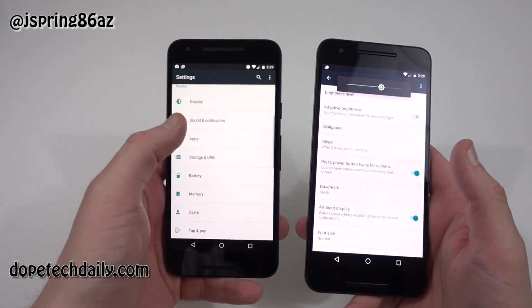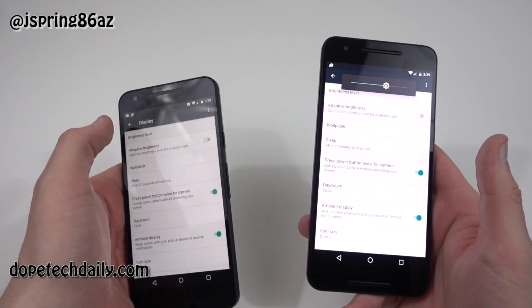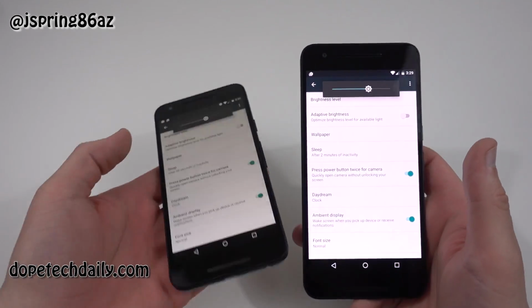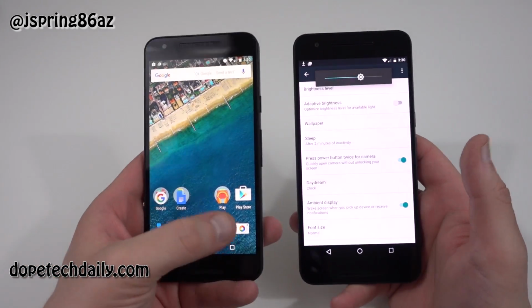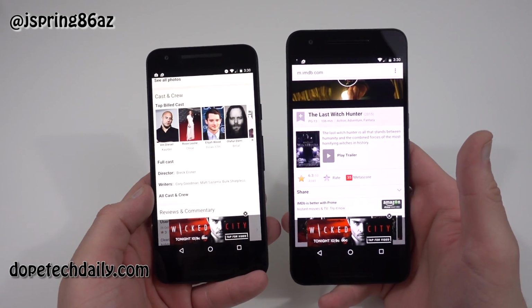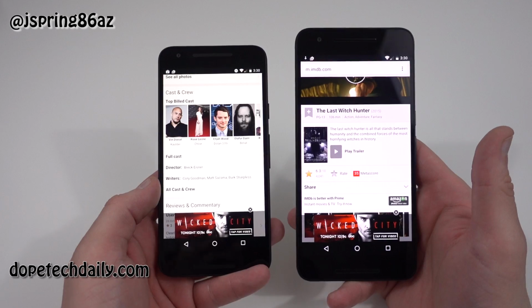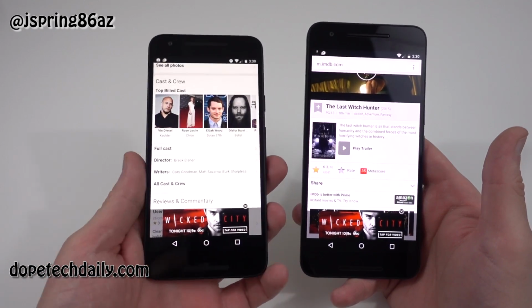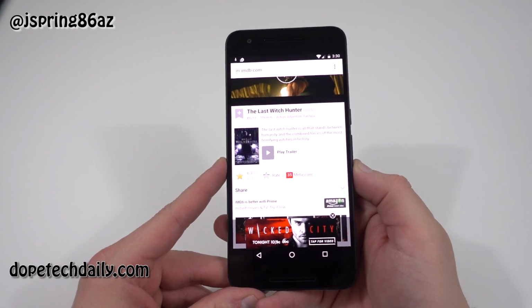Let's just do a quick test. Obviously, they're not both going to have the same brightness level, but just turn them to about the same brightness. So you can kind of see the difference in the two display hues. They both look really crisp, but I will say the Nexus 5X doesn't look nearly as good compared to the Xperia Z5. Getting back to the 6P here, the 6P display actually looks fantastic.